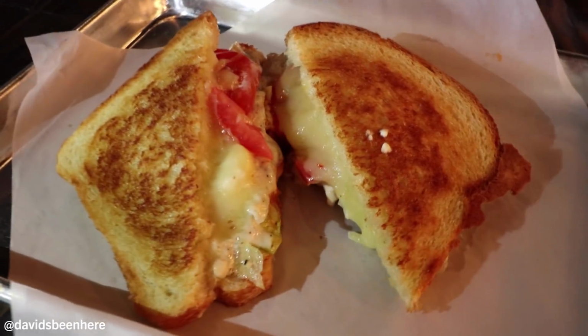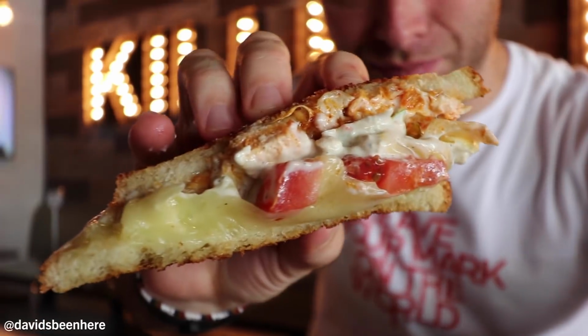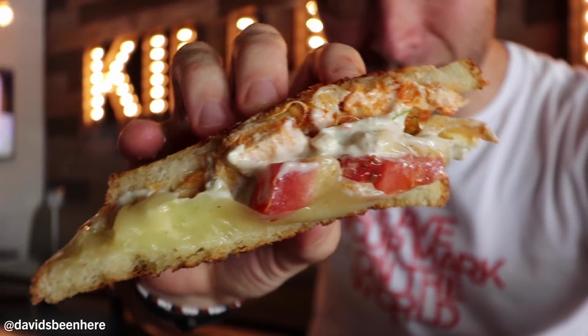Next one. All right, so I have one more grilled cheese sandwich to go, and this is called the Hunter Melt. Hunter Melt is fried chicken breast, buffalo sauce, lettuce, tomato, blue cheese dressing, melted pepper jack cheese, so a little hot, and then toasted country white bread. The blue cheese takes over. Oh, it's so ridiculous. I'm in love with it, man. Yeah, I'm in love with it.